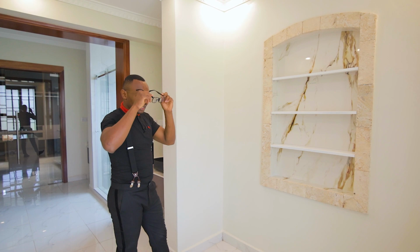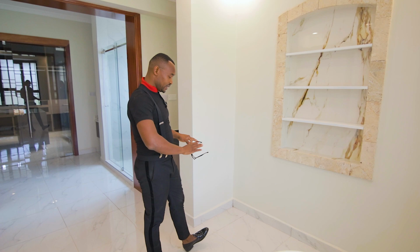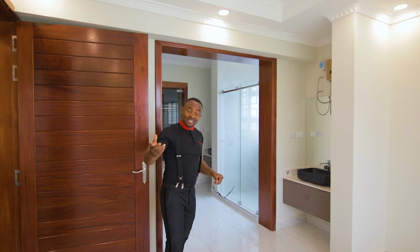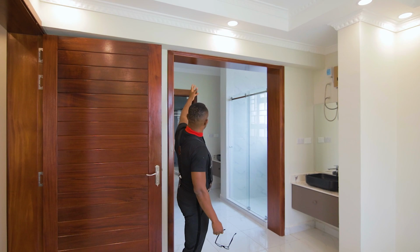But what for? This is the only wet area, and you're not splashing your water all the way to the other side. So that is enough for tile works, and the rest of the walls, we leave them as plain as possible. I remember when I was shooting the video, there was a pipe that was again running around here. These are the tricks that we go through, and these are the things that we do for our clients.